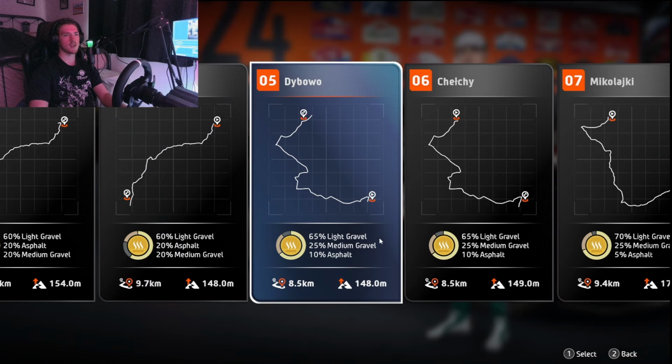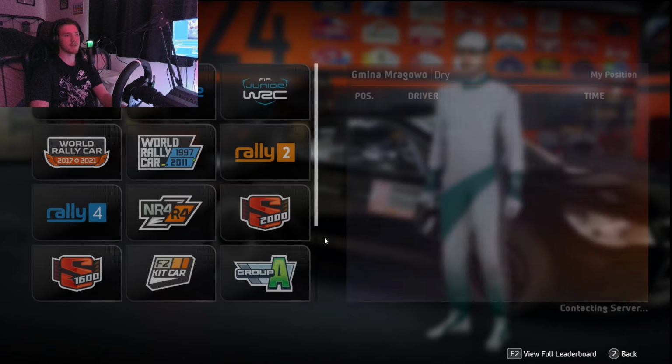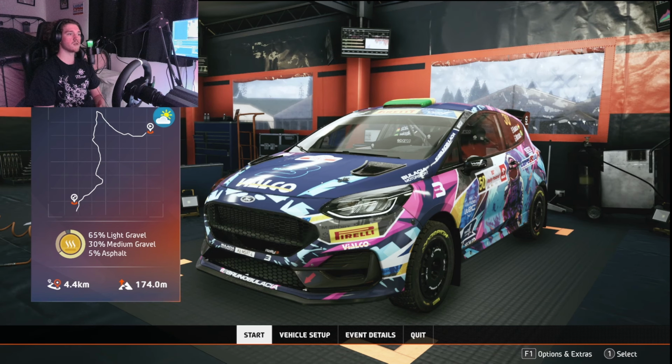All right, let's try another stage in a different car. Let's do... This one has some asphalt, apparently, so we'll try this one. This time we're gonna try out the Junior WRC car, the new one. And we'll see how that feels. All right, so here is the new Junior WRC Ford Fiesta. The livery looks amazing. Yeah, let's see how it feels.